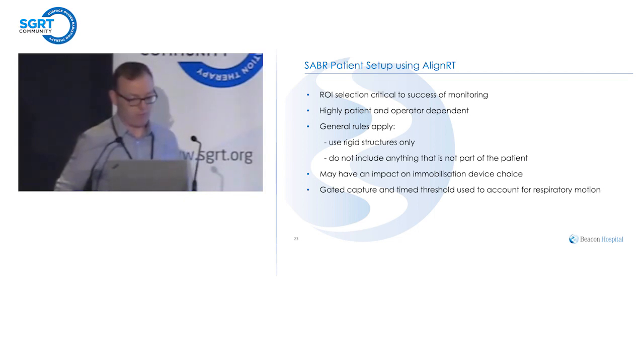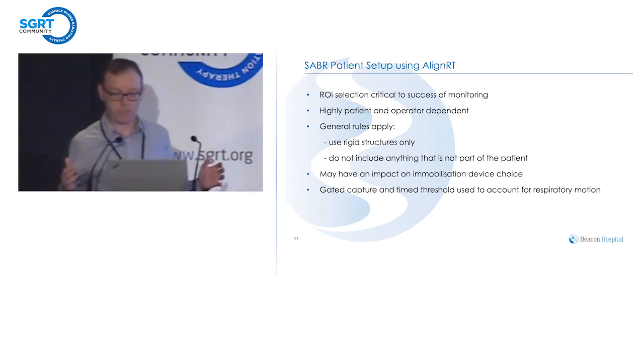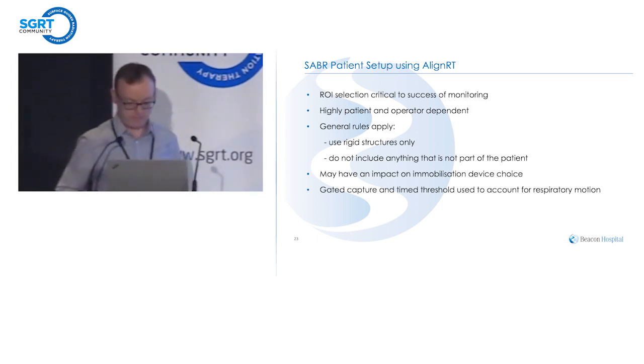And what we've also found is that, as we're using the BodyFix device, traditionally we would have made the sides of it up really high to hold the patient, but now we want our ROI to come down to the side of the patient, so we don't make the BodyFix so high anymore. So there's been a bit of a trade-off for that, and it took a bit of convincing for some of our therapists that it was actually a good idea.